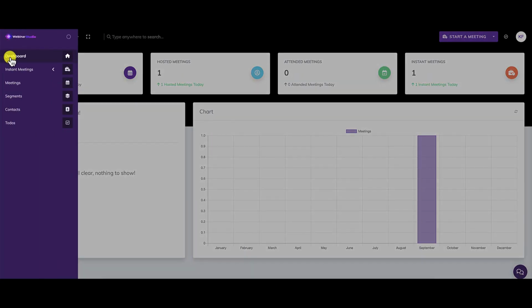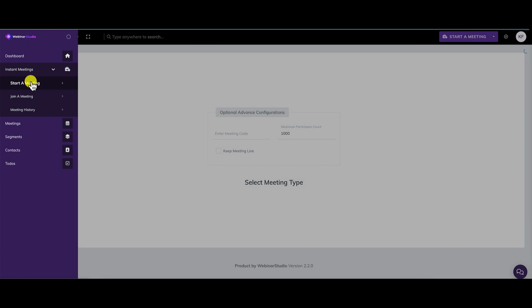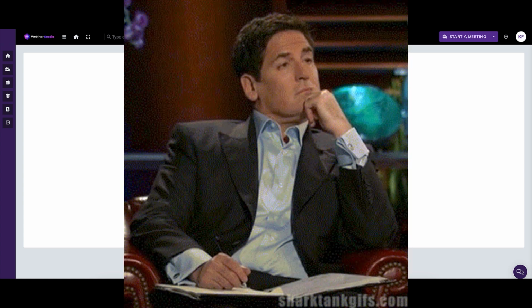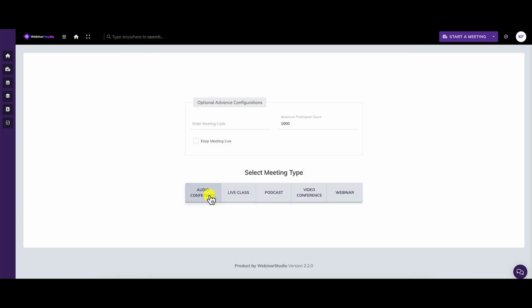But let me just show you. Here's the menu here. Instant meetings. You can start a meeting, you can join a meeting, and you can see your meeting history. If you want to start a meeting, you just click on that. And from here, you can enter in a meeting code if you want, maximum number of participants. More on that later. You can keep the meeting live. You can do an audio conference, live class, podcast, video conferencing, and a webinar. So depending on what your needs are, you're just going to select the one that you want.